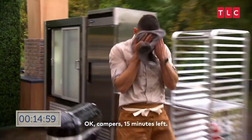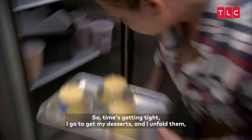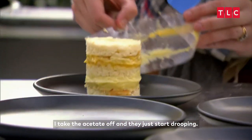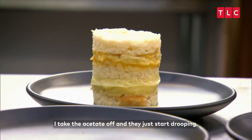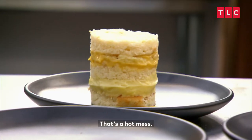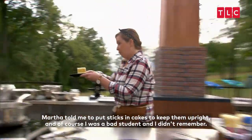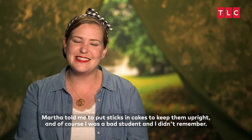Okay, campers, 15 minutes left. So time's getting tight. I go to get my desserts and I unmold them. I take the acetate off and they just start drooping. The custard's kind of dripping out. It's a hot mess. Martha told me to put sticks in cakes to keep them upright. And of course, I was a bad student and I didn't remember.